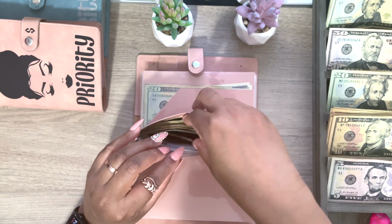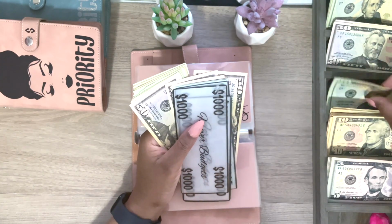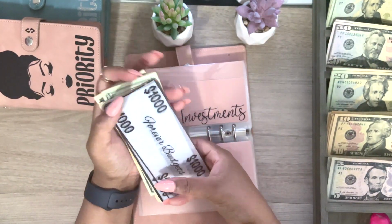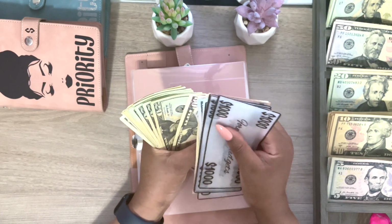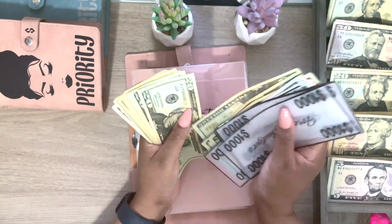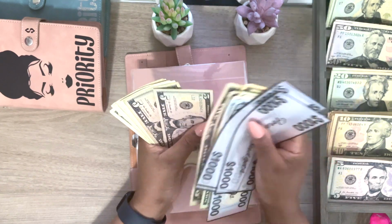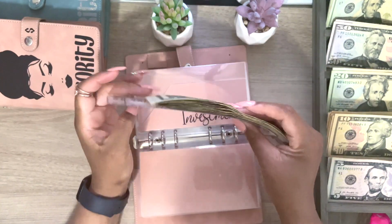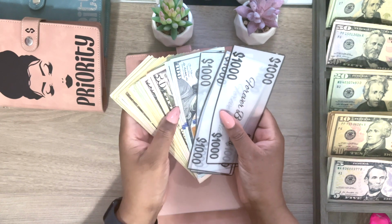Investments is going to get 80. And so that's a 50, 70, and 80. And so now investments has $4,814. So I'll probably have to do another swap.